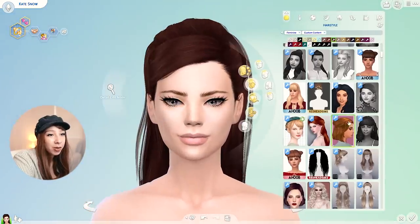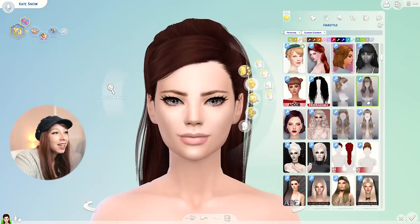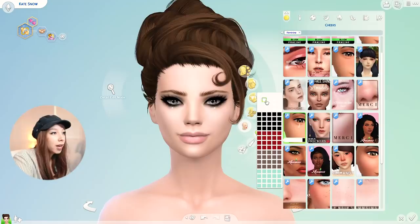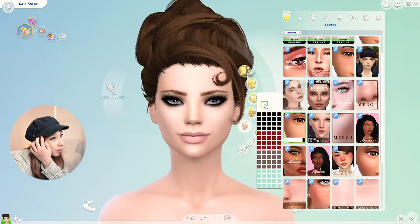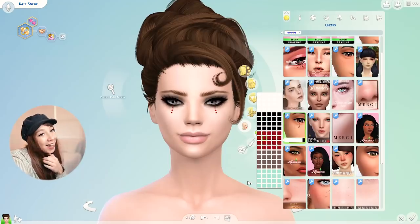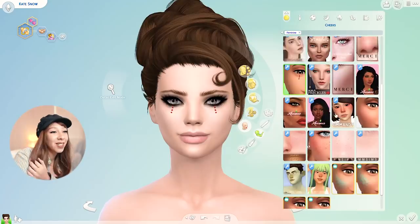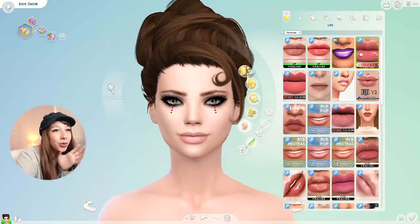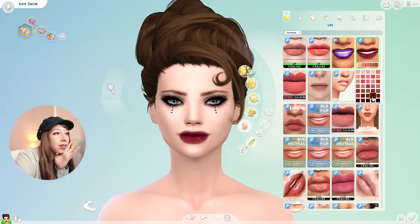Now I kind of wish her hair was black and not brunette. Let's make you into a teen. Look at how cool these eye jewels are. Oh man, I'm obsessed. Oh, that's tight. We have to do that. We just have to. And we have to give her dark red lips.